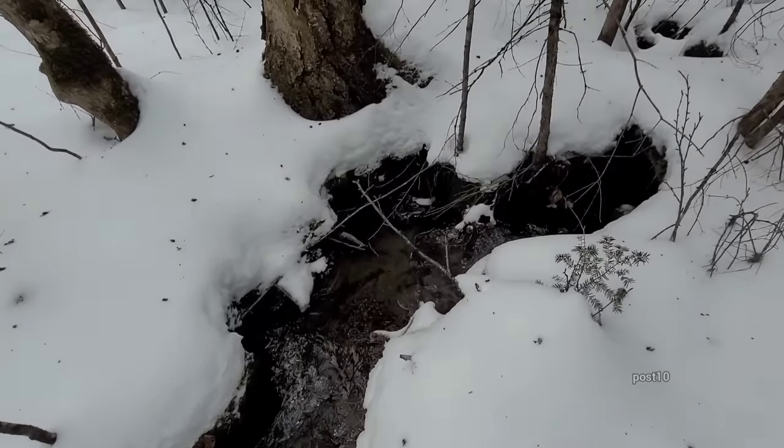And I've only been out here holding the camera for like 2 minutes probably, since I left the truck in reality. But I'm just gonna run down this trail and back. It'll only take about 10 minutes. Oh, it's so cold.